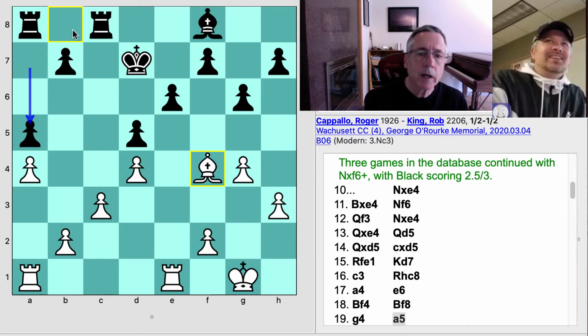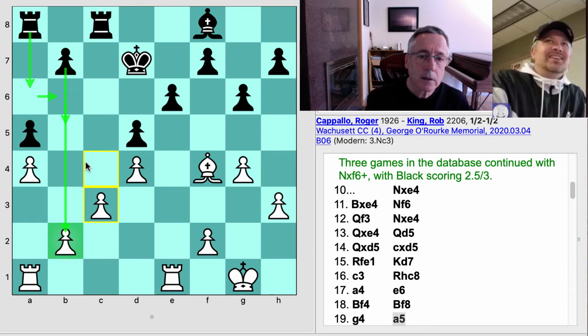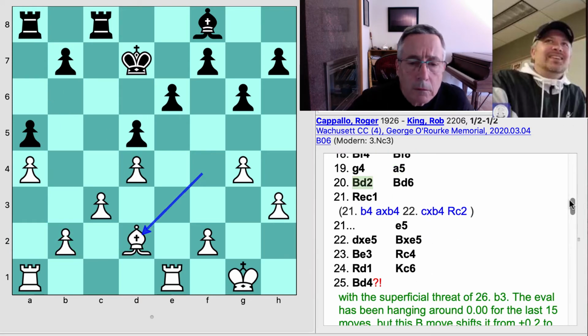He has ideas in mind, maybe at some point of playing his pawn to b5, not right away, it would have to be defended first. Another idea is to play his rook to a6 to b6, and threaten my pawn here on b2, which is a weakness. And he's got control now of this b4 square, which makes it difficult for me to undo that weakness before he gets around to attacking it. So as a result, I played my bishop back to d2, putting in a second attack and at least giving the notion that I might be able to play b4.